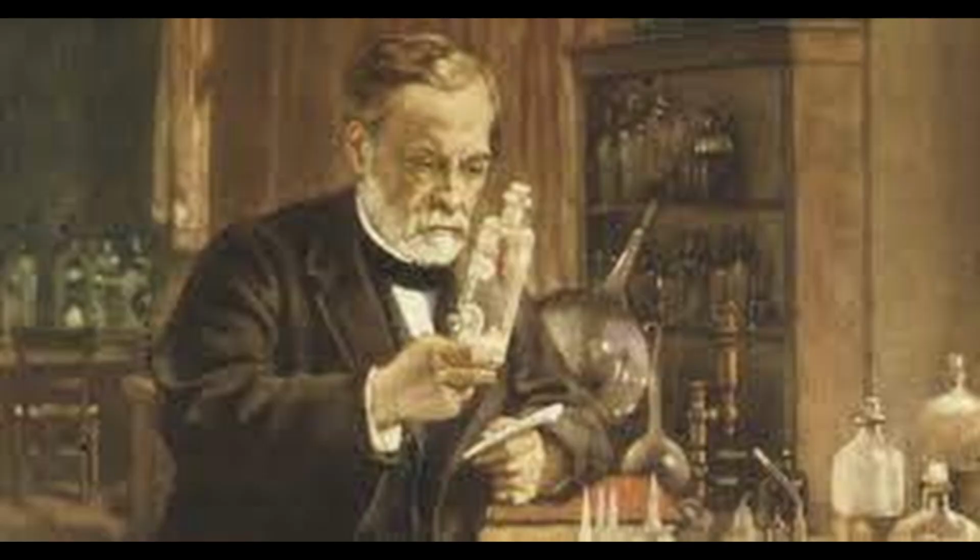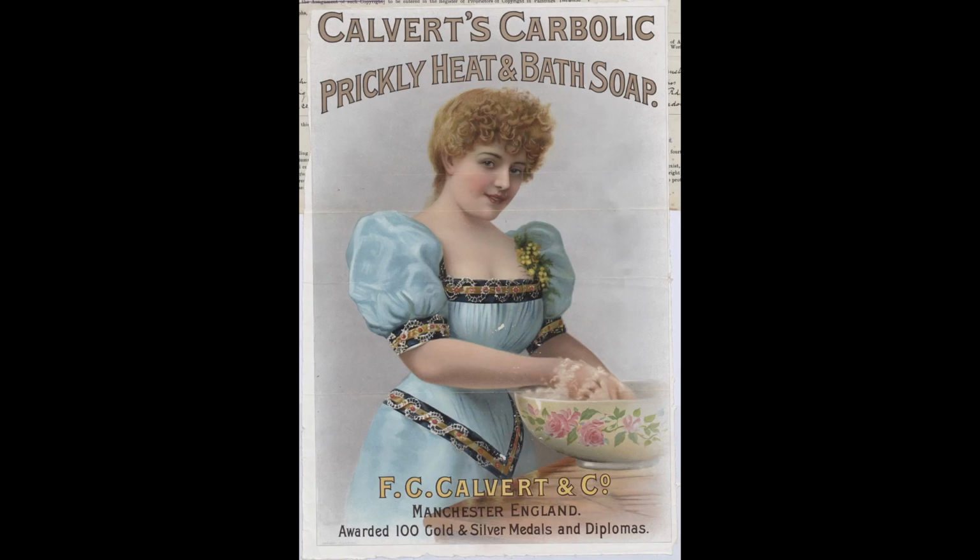By the late 1800s, Louis Pasteur's idea that germs were everywhere was proven with the use of microscopes. The idea that germs were prevalent made cleanliness very important to the Victorians. This meant that they made every effort to appear and smell clean, even washing themselves with strong carbolic soap.